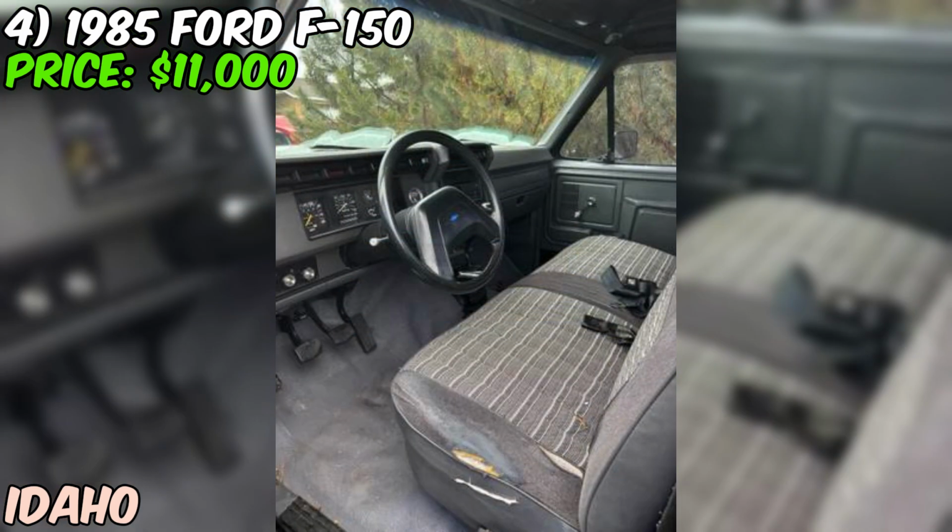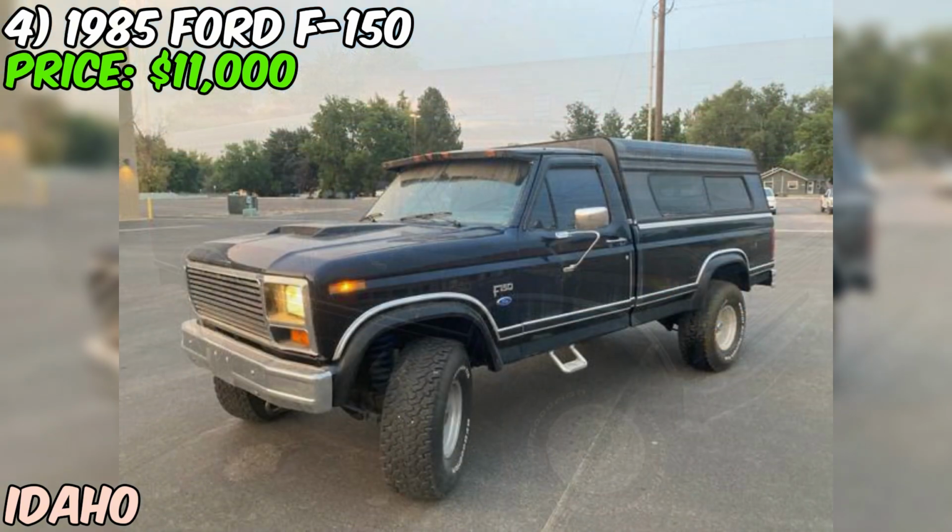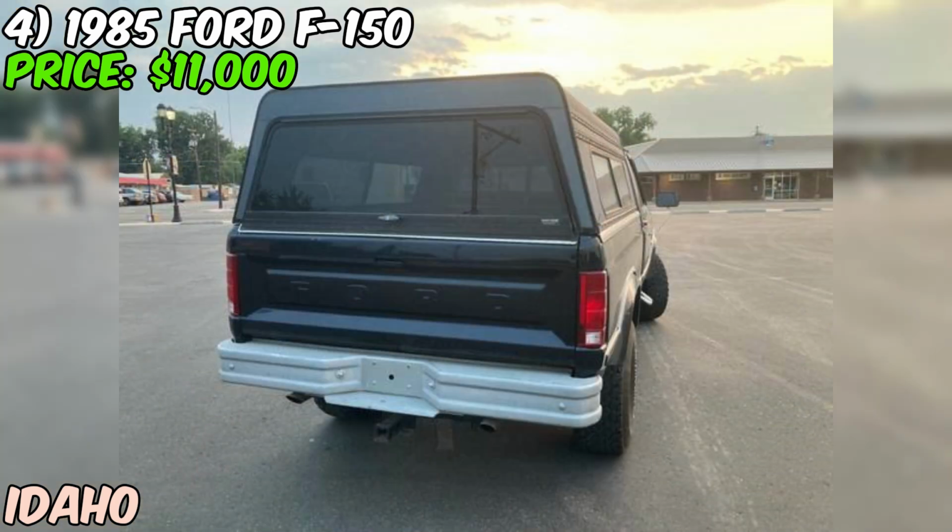At $11,000, you're looking at a classic 4x4 that needs some immediate attention with those tires, but has good bones with that reliable powertrain combination. It's not perfect, but it's got character, and with some TLC, it could be a really cool daily driver or weekend warrior. Just make sure to budget for those new 35-inch tires.